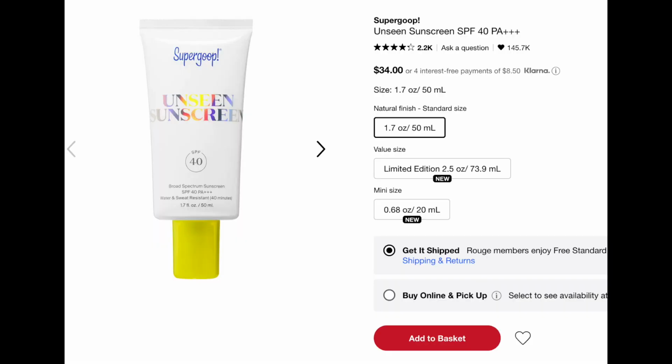All right, next let's do sunscreen. So the Supergoop, what is this? The Unseen Screen SPF 40 is really, really good. My ladies and gentlemen of color out there, she is clear and is really good.